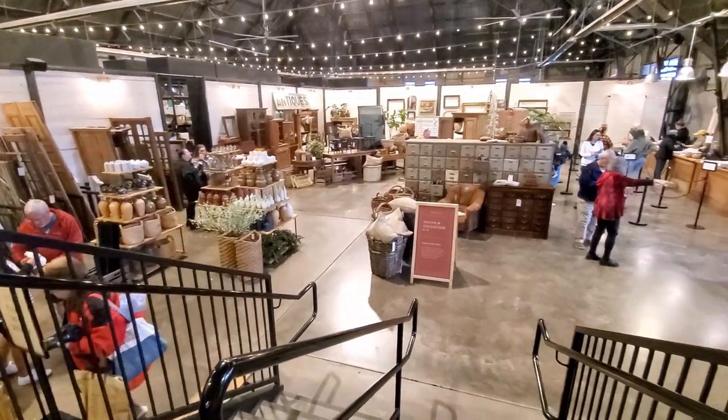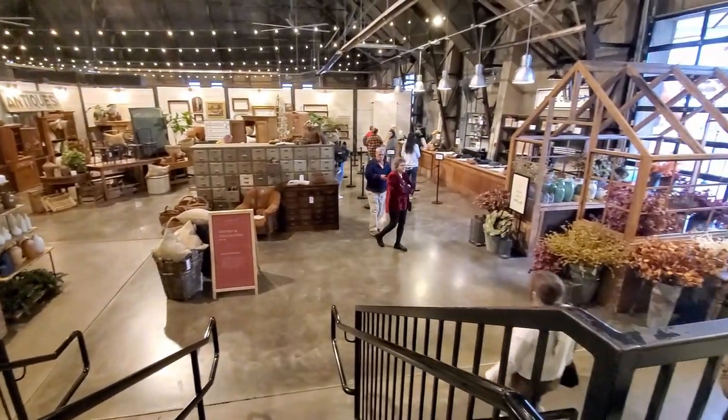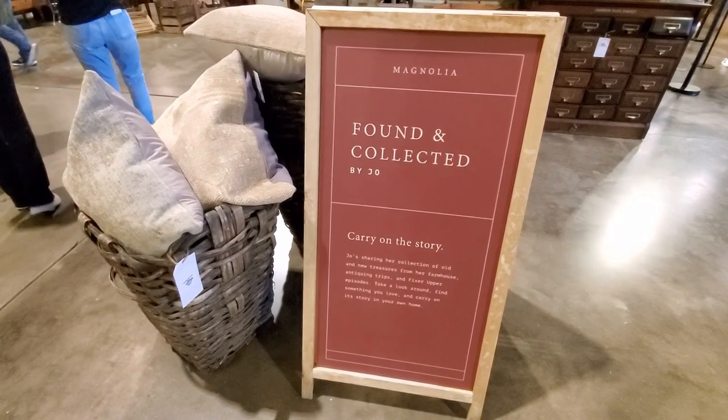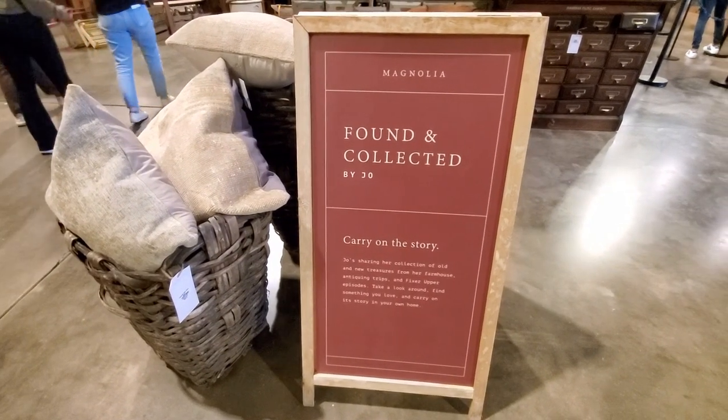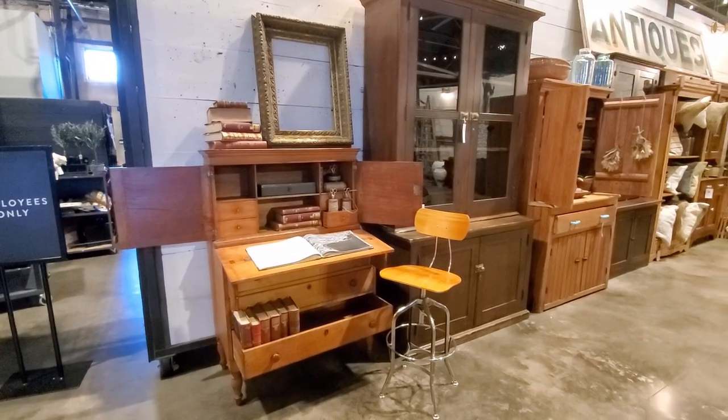Then I went to the Found and Collected area where you can find some of Joanna's favorite antiques collected over the years. Some of them were even featured in Fixer Upper. There are many beautiful pieces here, as you can see.